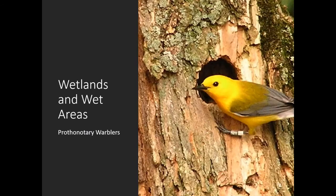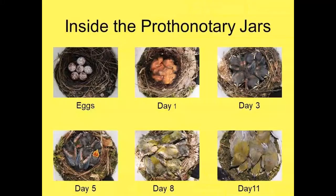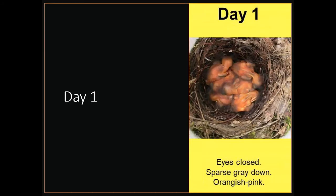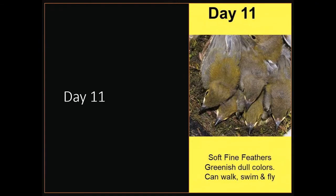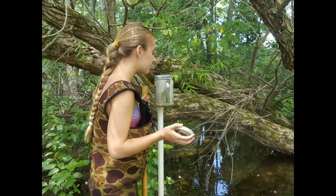Prothonotary warblers are a big hit here near where I live, which is Mosquito Lake State Park. It's very wet, swampy forest. And so we do have a lot of success with the prothonotary boxes that we put up. And it's fun for kids and adults alike to check these. You can see she's got her chest waders on there, looking down into the box from above.